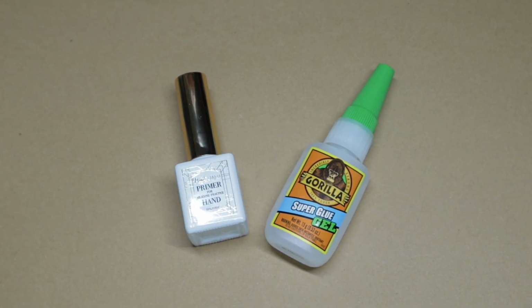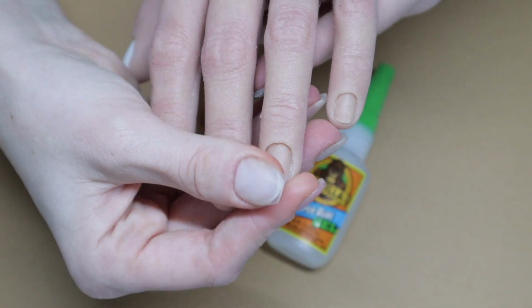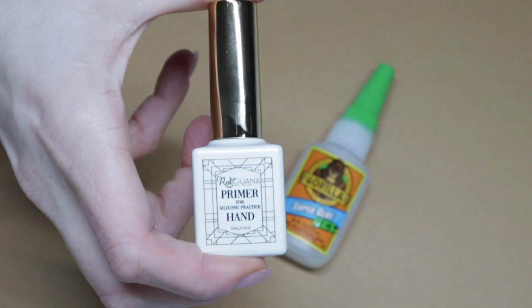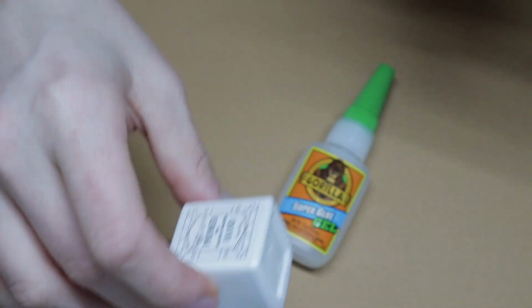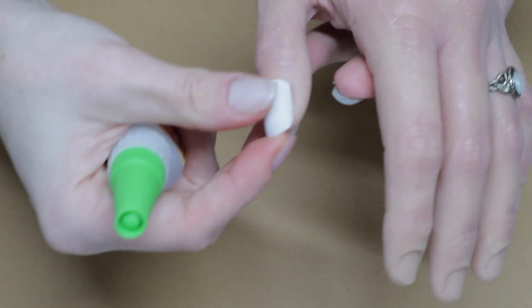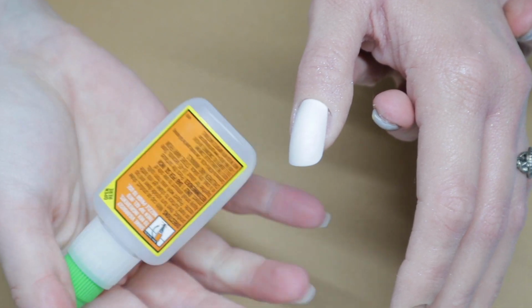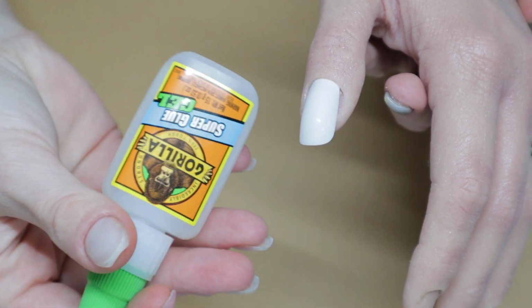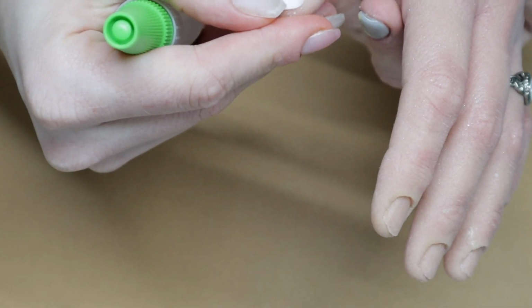So if you know me, you know that I have a fake practice hand. And in order to be able to use this, it's best to use a primer with it. It has to be a very specific primer for the silicone. And in order to get the tips to stay in on the hand, I need to use a glue of some sort. So Red Iguana suggests super glue gel. And yeah, I plan on using these more often in my videos.